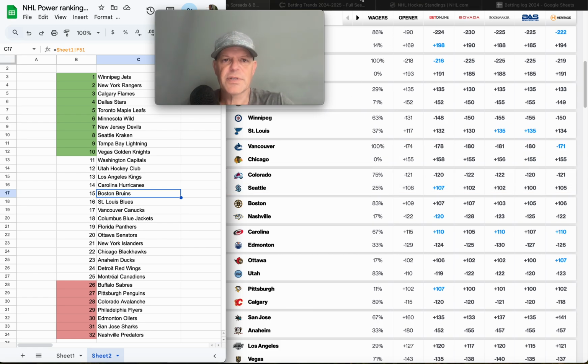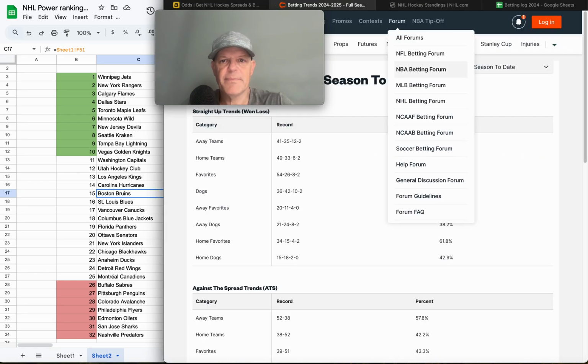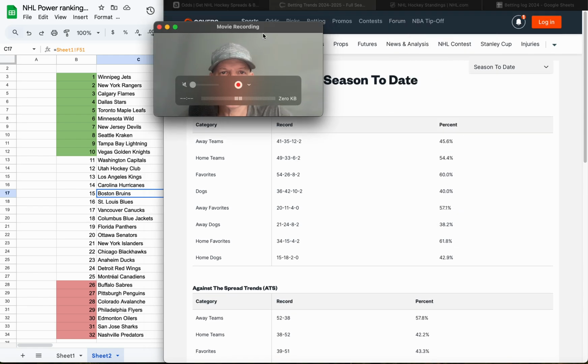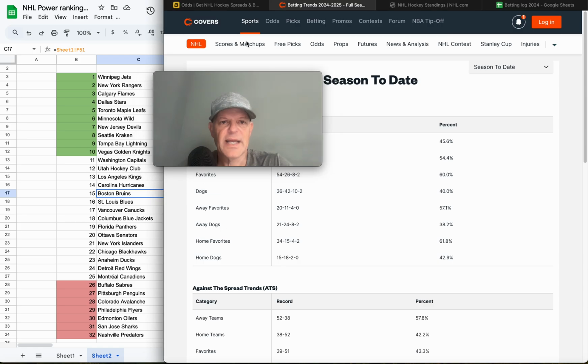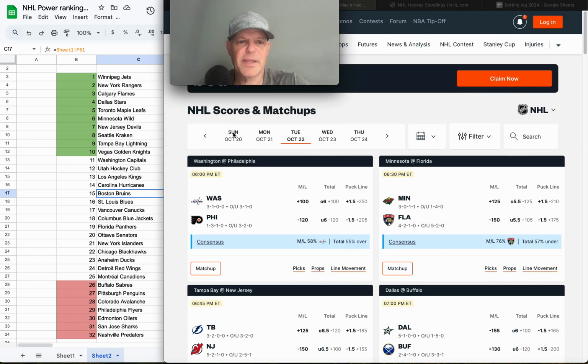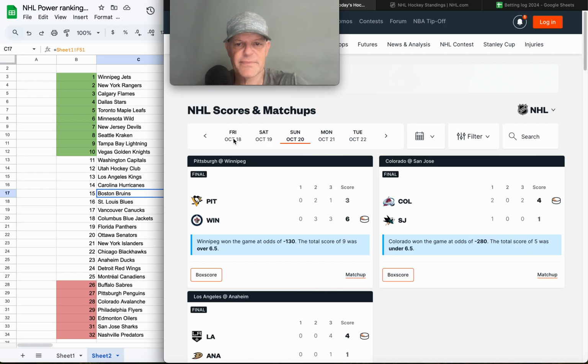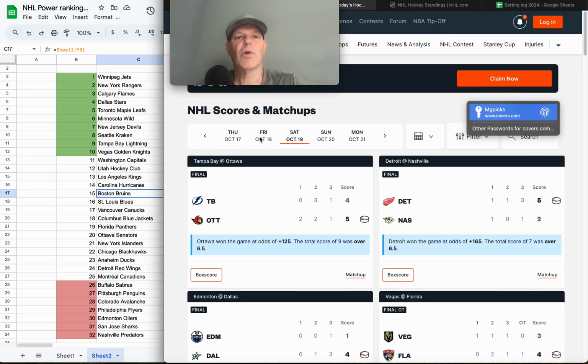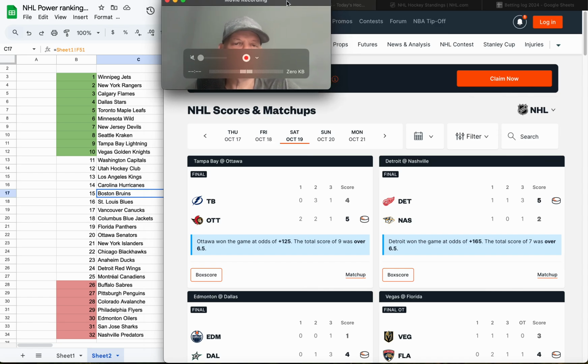Very important to remember about lines in the NHL: lines are based on market perception. What I mean by market perception is that books set lines based on the perceived value of that team, the market's perceived value. Those of you that invest in the stock market kind of understand this.